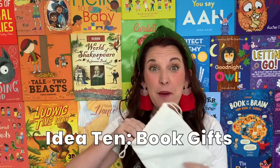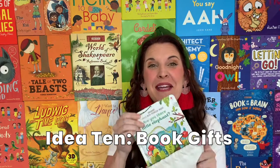Idea 10 is a book gift countdown. Maybe it's something you do every week, or at the start of a new month, or every 10 days, or whenever your kids earn it. But by wrapping up a book, it makes books the reward. That's what we want our kids to see. Books and reading time is something that's special, something that is valued and important and prioritized in our home.